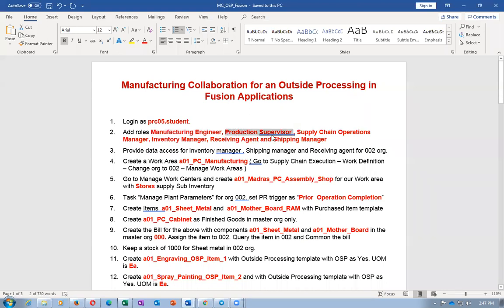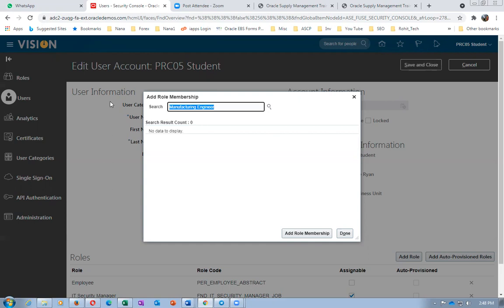So these two roles are mainly required for your manufacturing activity. Paste it now. Production supervisor is the one. I'm now going to add it and click on it. So I added the requisite roles for manufacturing activity.